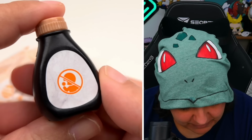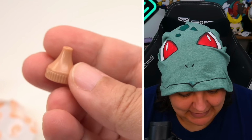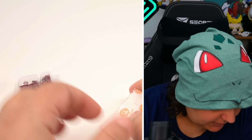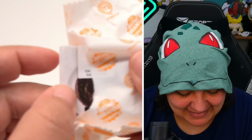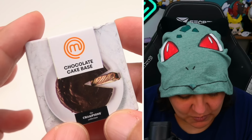Again, we don't have any information or any kind of playfulness to this set. It's more the serious MasterChef look. We also get a nozzle for the chocolate sauce, and this feels like a bigger box. So what, oh my goodness. Here we have cherries. Oh, I know what this is. Okay, I know exactly what this is. It's, yes, chocolate cake base. We are going to be doing the Black Forest cake.